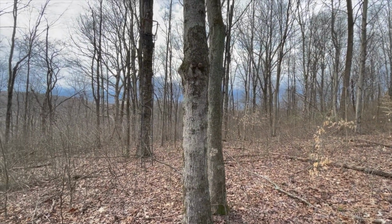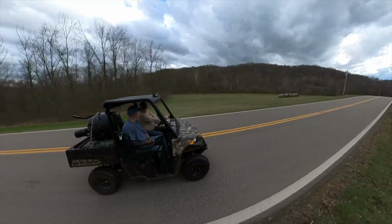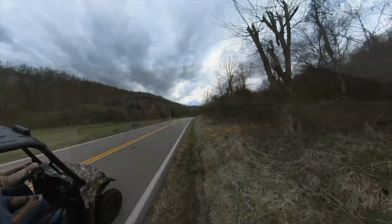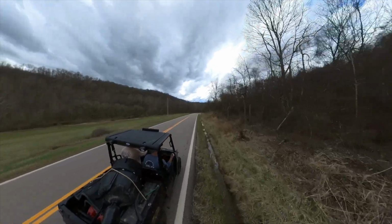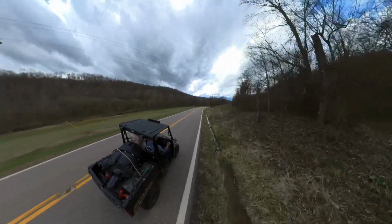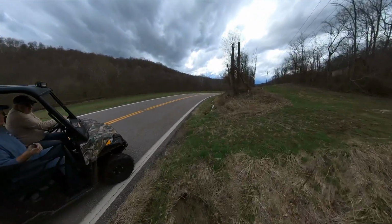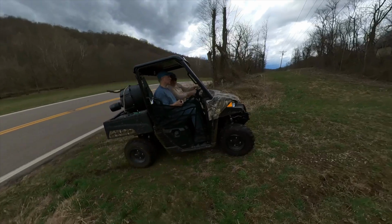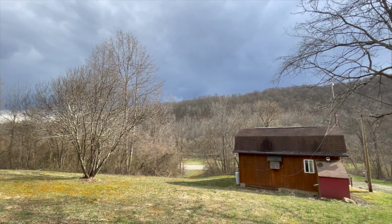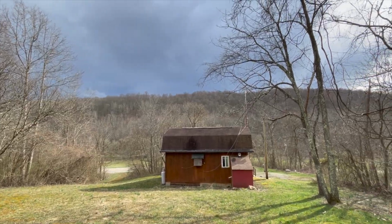Looks like there's some weather moving in. There's a few tornado watches in the area. We checked the radar real quick and figured we had one more quick trip up to the top of the hill, and this time we'll go up the Widowmaker.